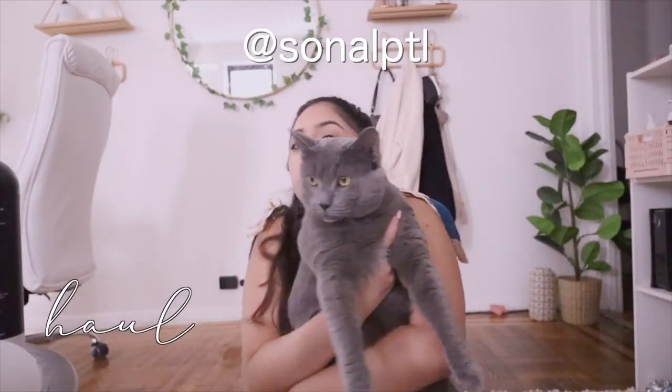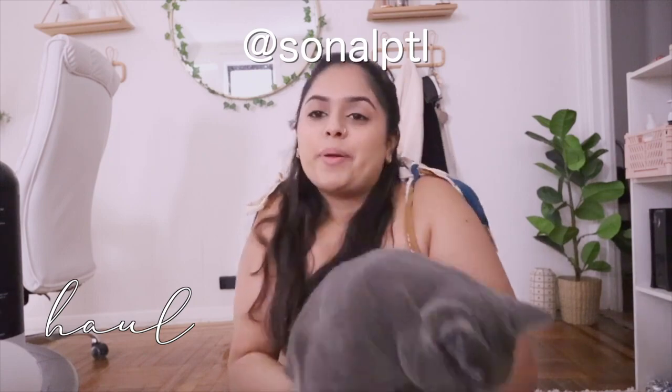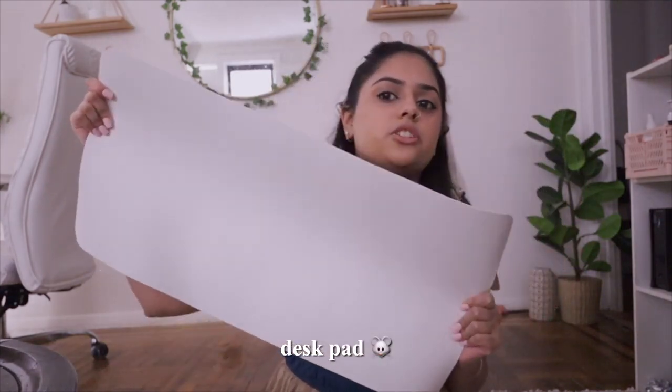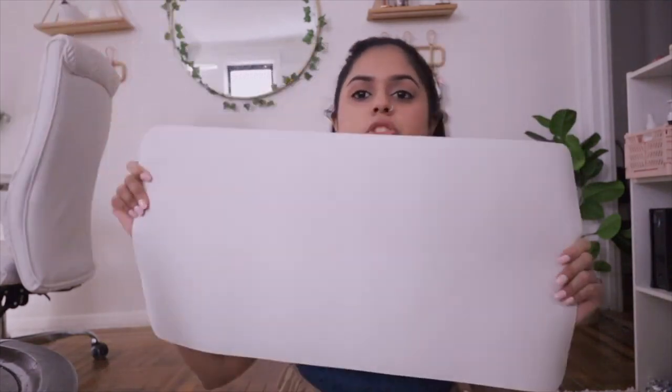Kitty cat has joined us for the haul. Okay, so I'm gonna show you guys all the things that I got for my desk organization and just my desk setup in general. So the first thing I knew I wanted was a desk pad. This is literally just a simple white one. There were so many colors on Amazon, but I thought I would keep it minimal and simple.